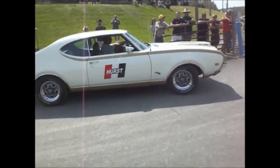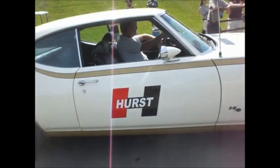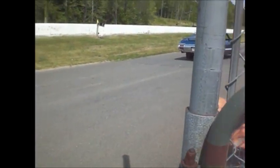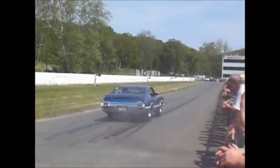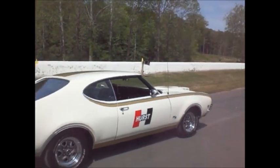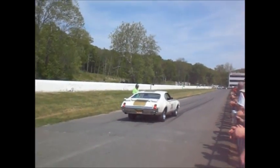Hurst Olds, 1969, 455. 455, 390 horsepower, cold air induction, dual gate. You got it all. Beautiful car. Thank you. Deluxe steering wheel. '72 442, the W. Right, back clutch. Oh, come on. I guess Grandpa's taking it for a drive. First Olds special mirror, special hood, 455 that Olds wouldn't install, but Doc Hurst would. Doc Olds wouldn't, George Hurst would.